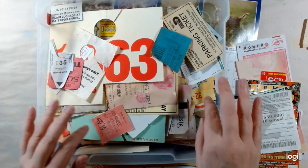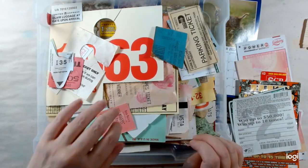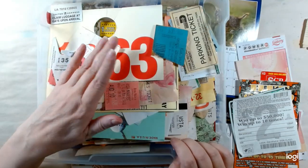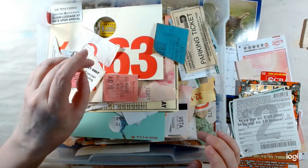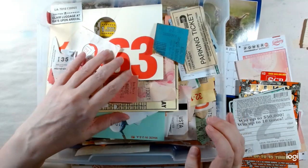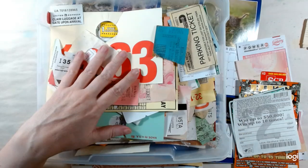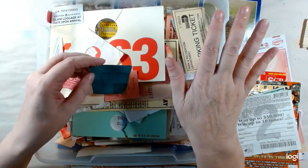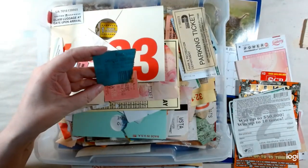Hello everyone. I am talking about glue book fodder, things that you can glue into glue books that you may not have thought about. And this video is all about ephemera. Ephemera is a word that, when I looked it up, the definition was lasting for a very short time. So I think of ephemera as something that you use and becomes useless, basically, like a ticket.